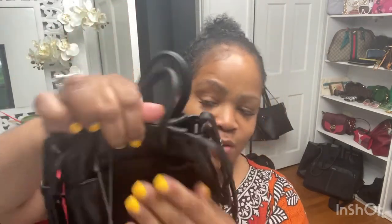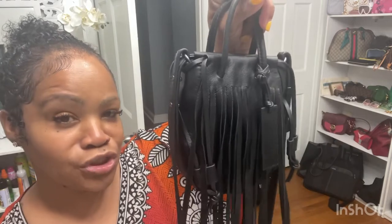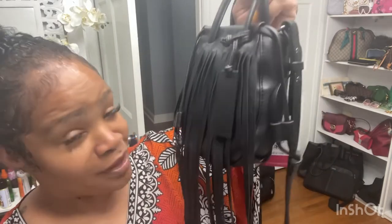She came with a dust bag, which I, of course, did not use yet. And she does come with the authenticity card, and the inside of her is really small. My cell phone can fit inside, and lip gloss, keys, just a few items, which is fine with me. And then she does have a back pocket, which is very narrow. I will probably keep like my debit card or credit card or whatever like that. But here she is. She's adorable. I like her. I don't love her just yet because I have not used her, but she's cute.